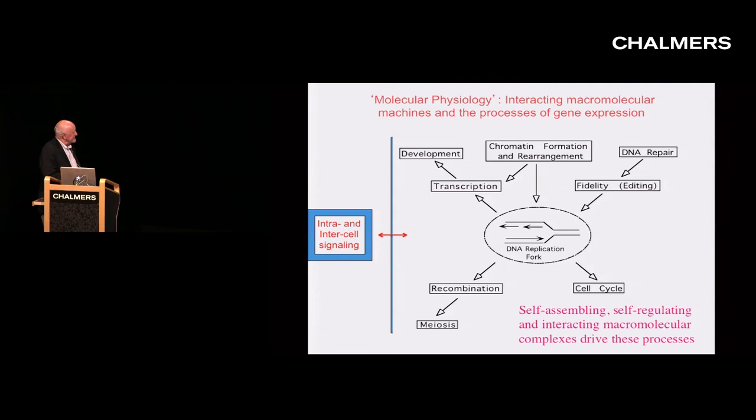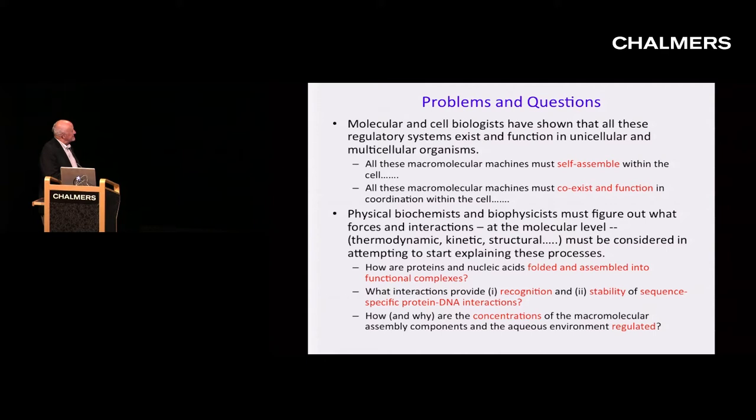Well, as molecular biologists, I tend to use too many words in my slides, so just pay attention to the ones I point to, like the red ones, which are more important than the others. But molecular biologists worry a lot about finding these macromolecular machines, showing that they exist, showing that they must self-assemble, and showing how they may coordinate within the cells by doing genetics and various things.